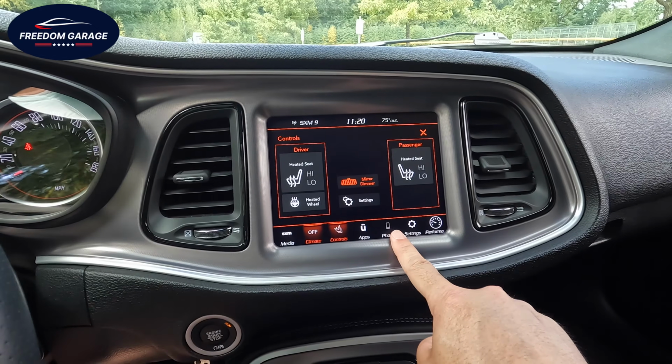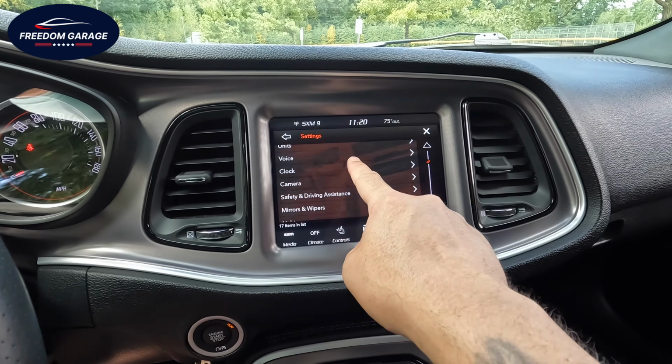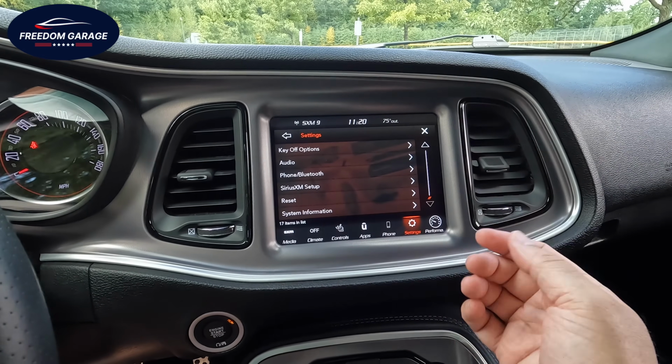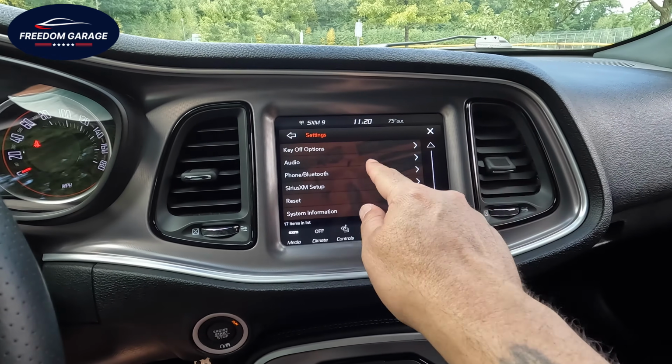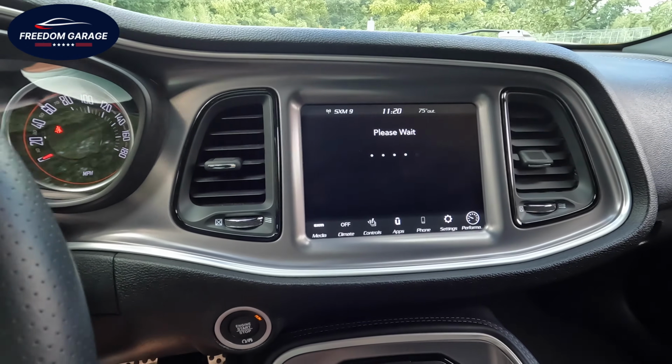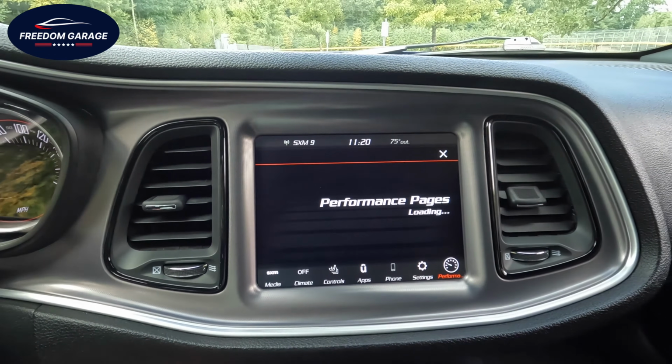If you pair a cell phone, all of your settings, you can change the language. You can set your clock. You can set when your wipers will go off. You can set if the car beeps when you lock it, etc. And then your performance tab, which most people who have these vehicles love this section.